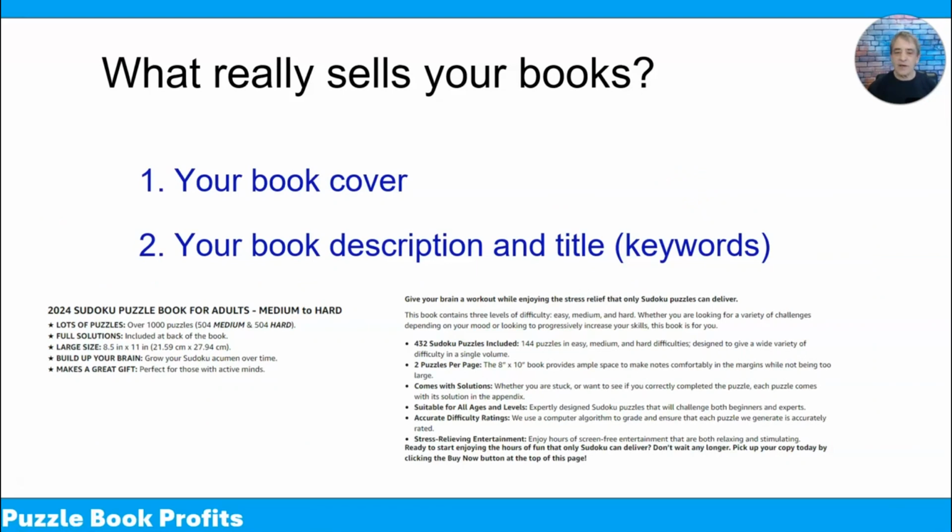So inside the product pages is an area where you describe your book. It's just a free-form text section, and you put important information in there, like more keywords. Like over here, this is a short one. This is my style, to put a short one here on the left. Just lots of puzzles, full solutions, large size, build up your brain. That's it. People just need to see this stuff and go, oh, yeah, that's for me.